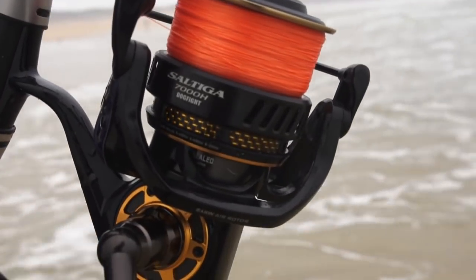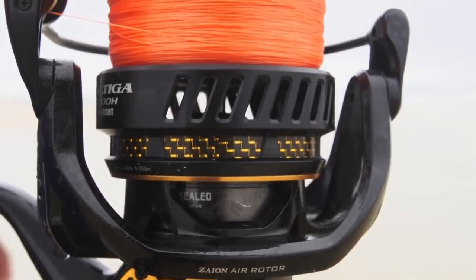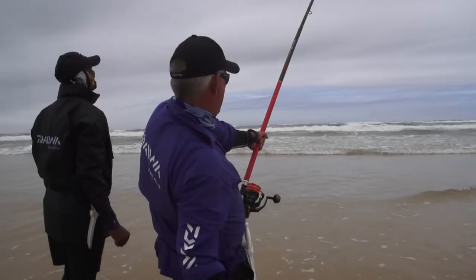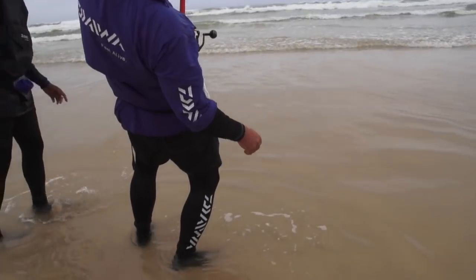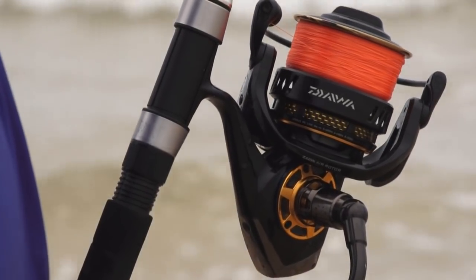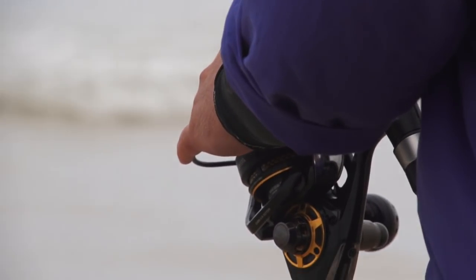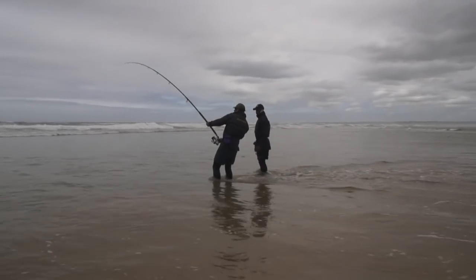I'm using a Daiwa tournament rod, an import. They're not available in South Africa. Just to test it and see how it operates with the braid and the spinning reel. And so far, I'm very impressed. The casting, as well as that backbone, it's got a soft enough tip to give way for the braid, but it's still got the backbone so you can move the fish.